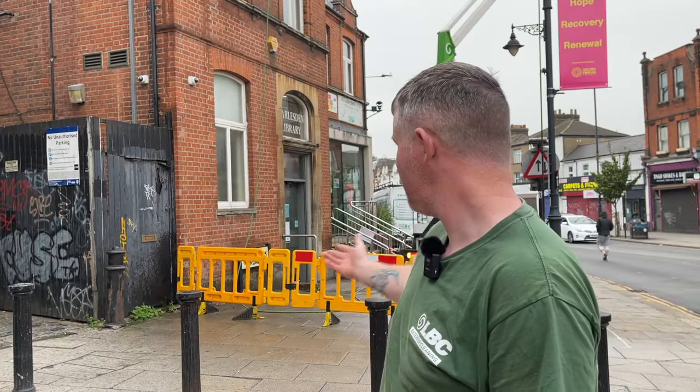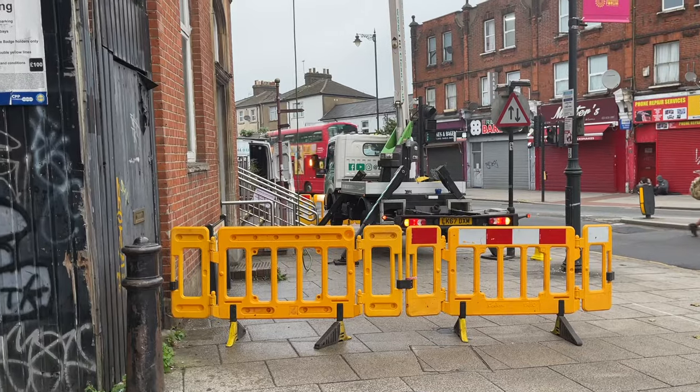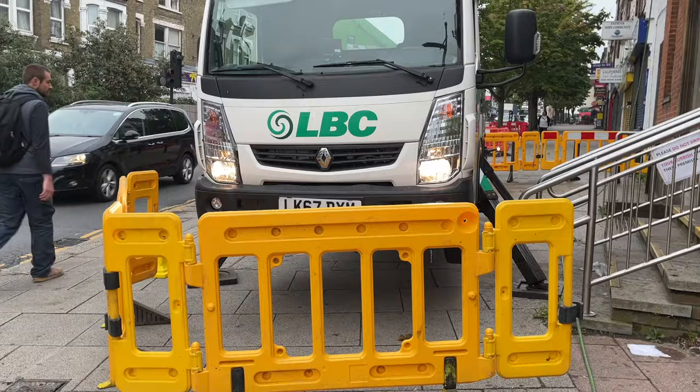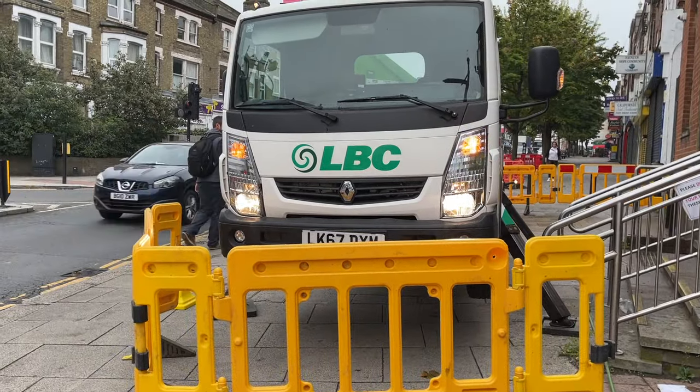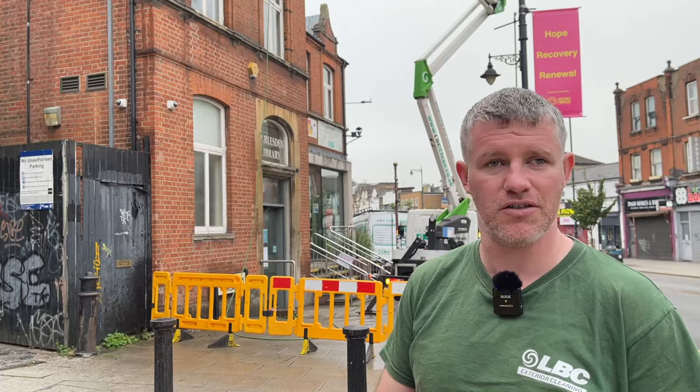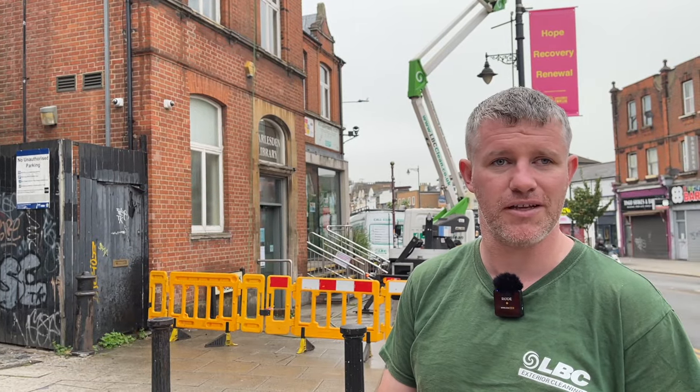As you can see here this morning, we have the pathway cornered off anywhere where there could be any health and safety reasons for the public. So we've cornered off on this side and also on the far side of the cherry picker, along with putting some cones out. So with that, it's all about keeping the place safe for not only ourselves, but also for the general public.